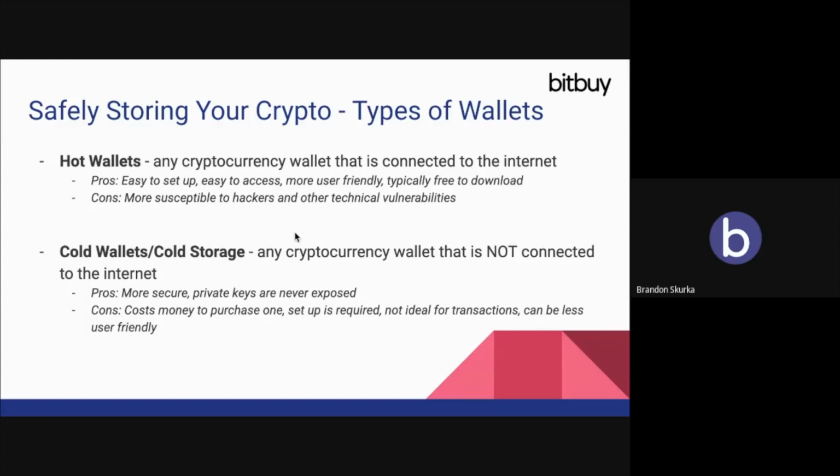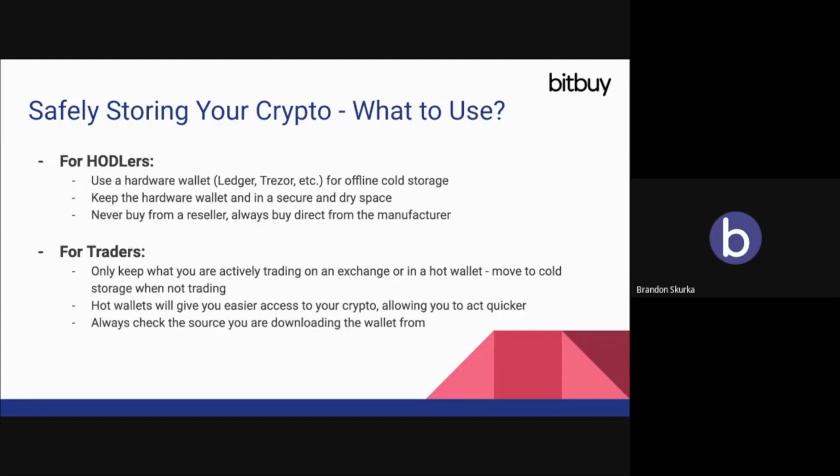And then what type of wallet should you use? So we really wanted to define these because people always ask us, hey, what should I use? Should I buy a Ledger? Should I buy a Trezor? What wallets do you recommend? And we kind of broke this down into two categories. How we determine what wallet to use really depends on what you use cryptocurrency for and what kind of category you fall under. So we divided it up into two categories.